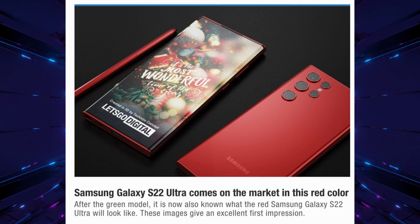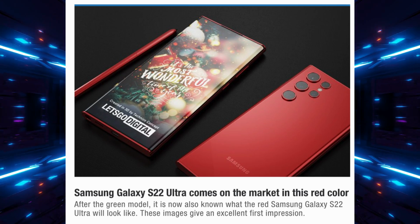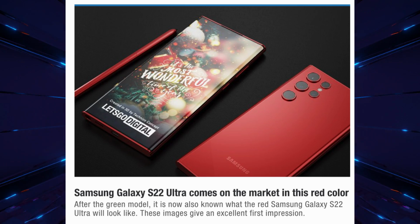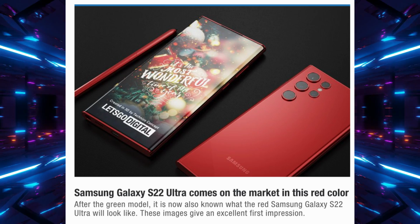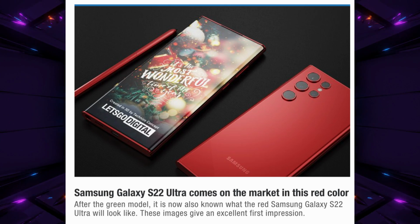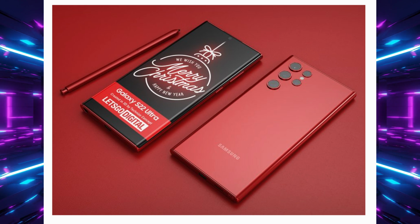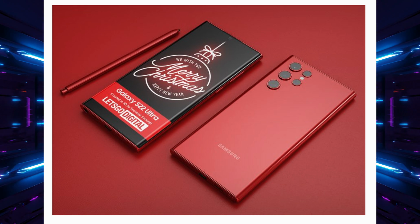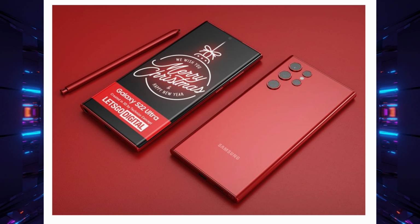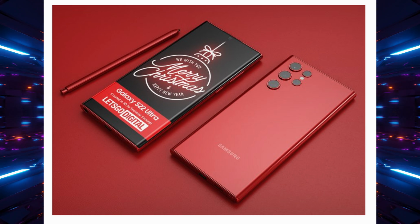This information, again, coming from our good friends over at Let's Go Digital, and they have the Galaxy S22 Ultra. Comes on the market in this red color after the green model. It is now also known what the red S22 Ultra will look like. These images give an excellent first impression, and this is a tough call. When I'm cycling through these photos, this red looks absolutely crazy good. And I haven't had a red phone or a green phone in basically ever. I think I've had a red phone before, I can't remember though.